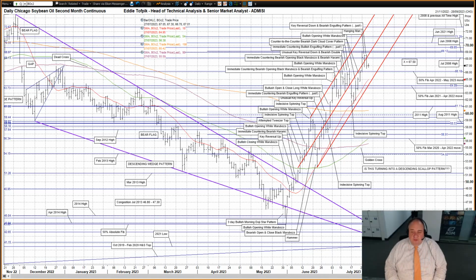Now, one final thing, and something I mentioned 4 weeks ago and ever since. It was this, and I quote, "I would consider this descending wedge pattern may, just may, have lately morphed into a possible scallop pattern." End of quote. Now, I am not going to expand on this area any further at this time, but I wish you and also me to keep this in mind for the future.